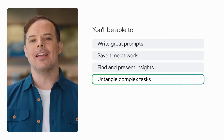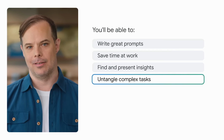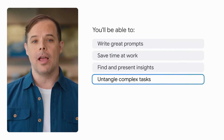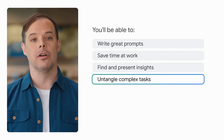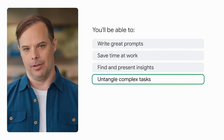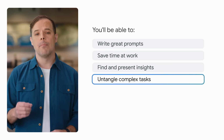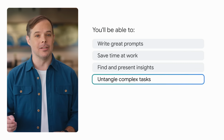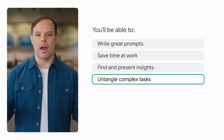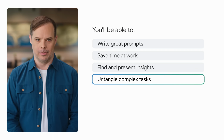Next, you'll learn advanced prompting techniques to help you untangle complex tasks. For example, you'll learn how to create prompts that can help make long-term complicated projects easier to plan and execute. You'll also learn how to design a prompt to create your own personalized AI agent to do things like practice before an interview, or prepare for difficult work conversations.